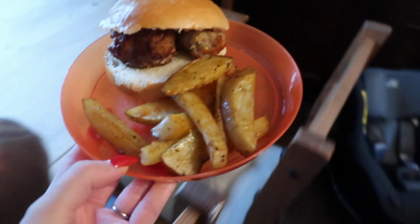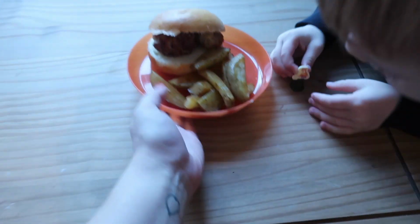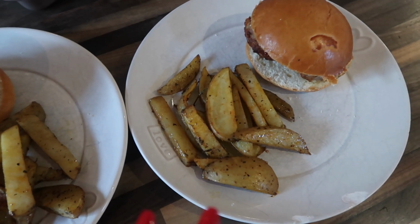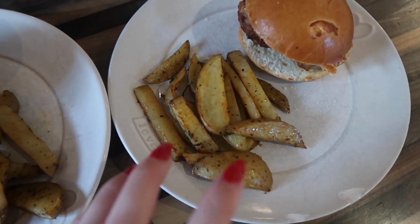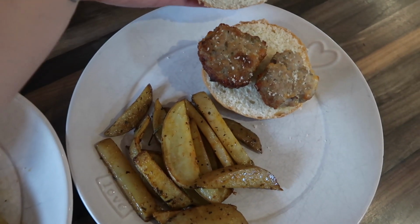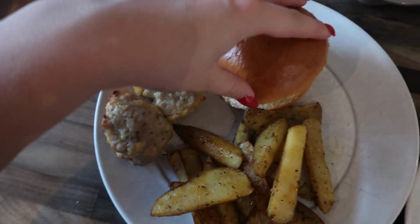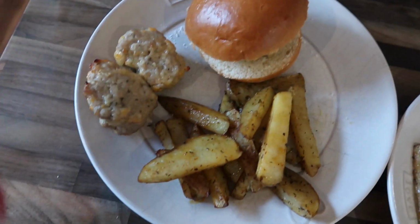Here is your sausage burger and chips. What do you say? Thank you. So this is the finished product. These are the chips and these are the sausage burgers. I've got 2 little ones in one because they turned out quite small, and there's Steve's and he's got quite a big one in there with his chips.